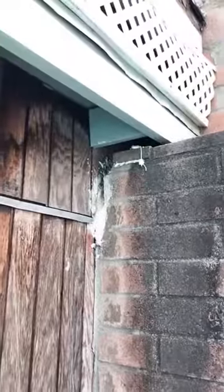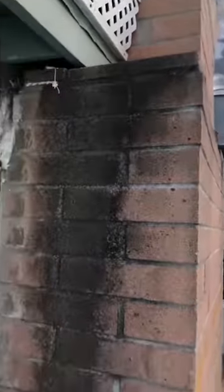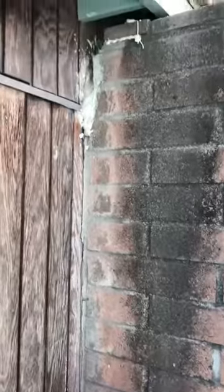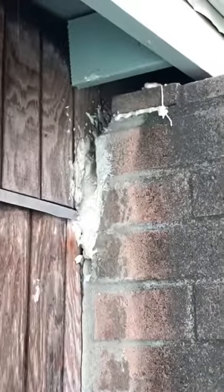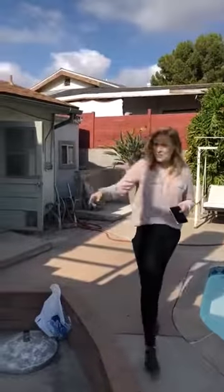This whole deck up top is sloping, and this chimney is also pretty much coming away from the home, which is never a good sign. And you can see it looks like they tried to get it to stick to the side of the house with some putty. This is a mess out here, Lauren.